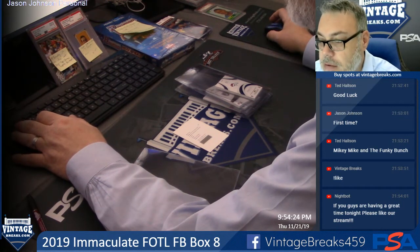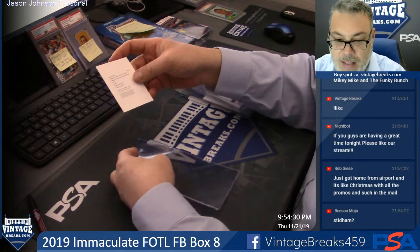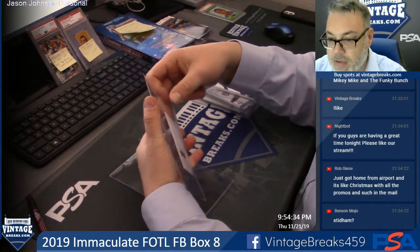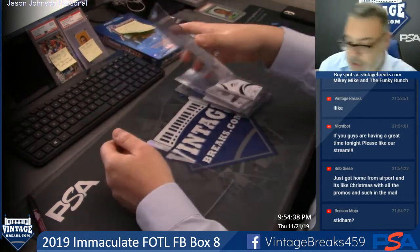Not bad. Wow, somebody actually sold this for $50. $200 card right here. Stidham, exactly. These are consistently $200. Nice. Nice pull.